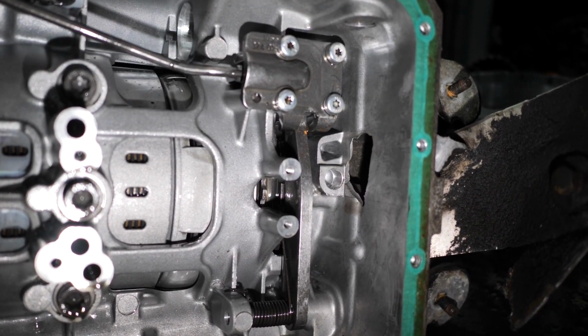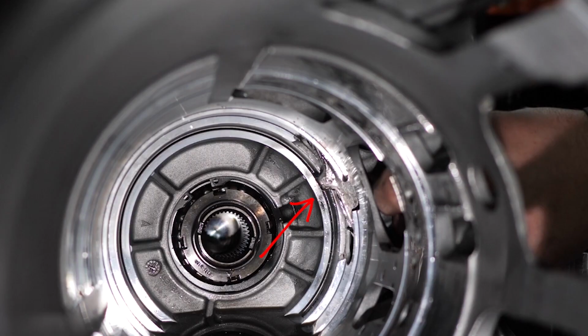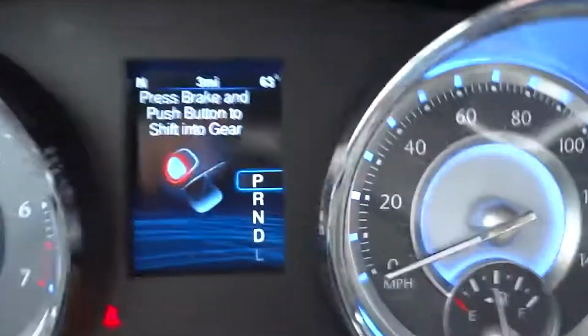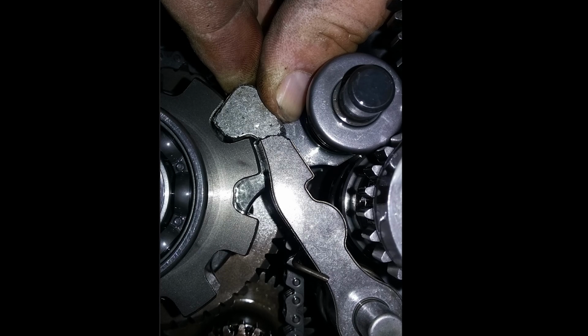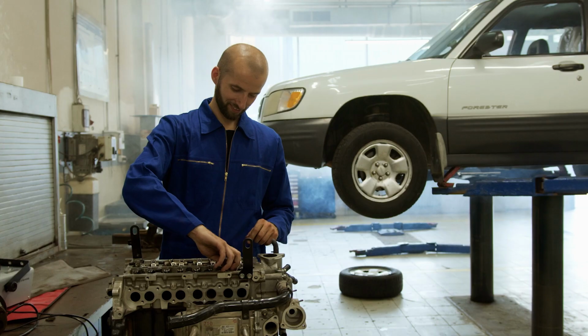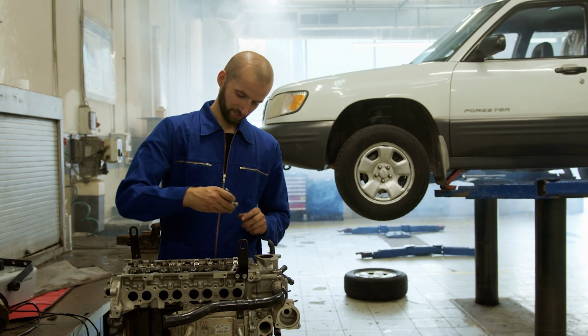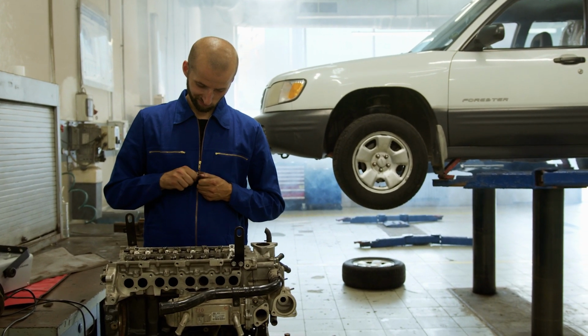Another critical risk is damage to the parking pawl, a small but vital component that locks the transmission in place when you select park. If you shift into park while the car is still moving, the parking pawl can break or become misaligned, leaving your vehicle unable to hold its position securely when parked. Repairs for such issues are not only expensive but also highly inconvenient.